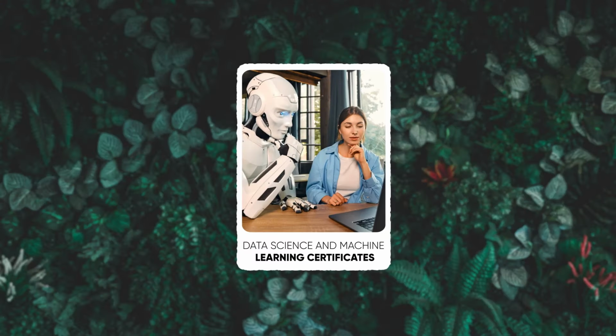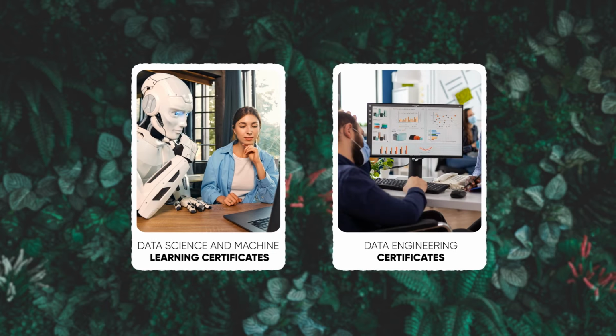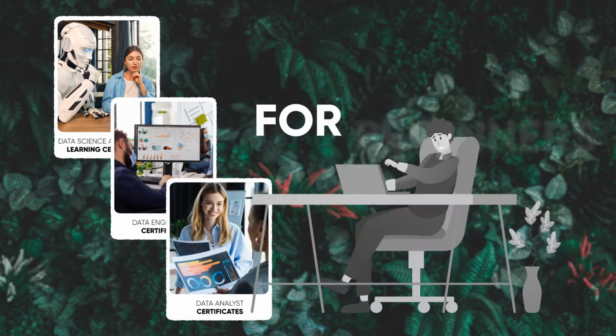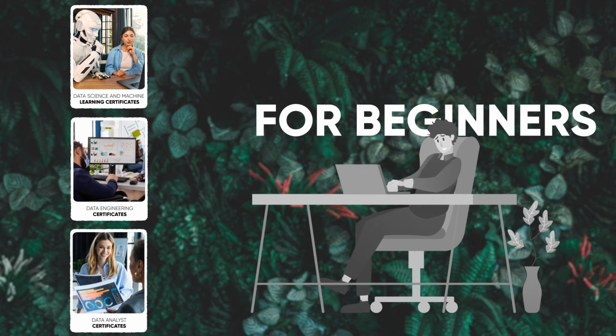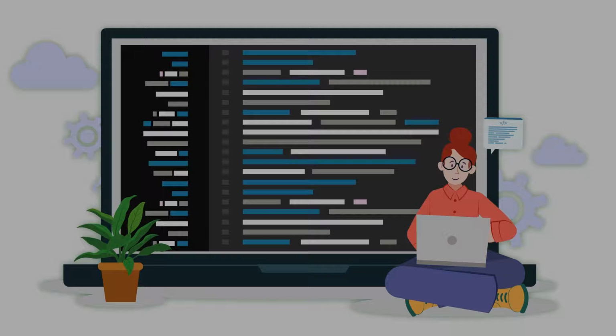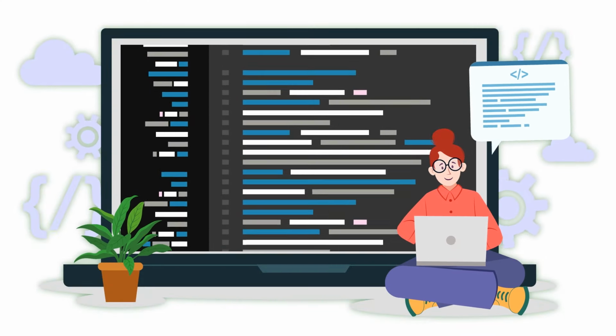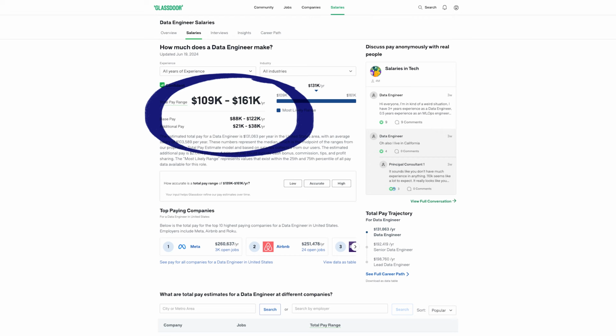The first one is going to be the data science and machine learning certificates, and then we'll dig into the data engineering ones, and finally talk about the data analyst certificates. All of these will be for complete beginners, and all of these will also be very useful, so make sure that you stick around until the end, because if you use these correctly and you get the right ones, they can actually help you improve your career significantly. And I mean, these are some of the highest paying jobs available out there right now.